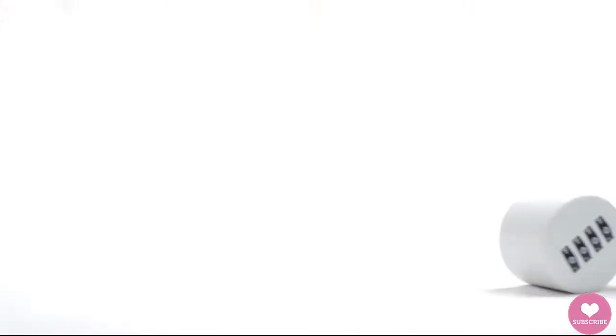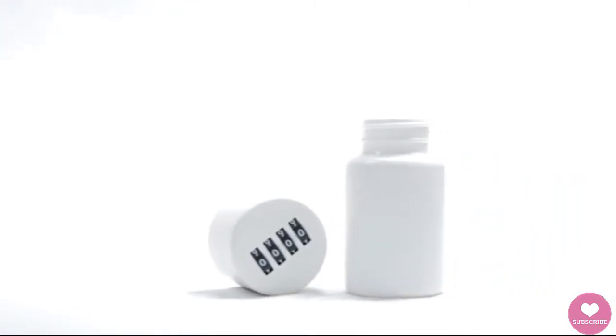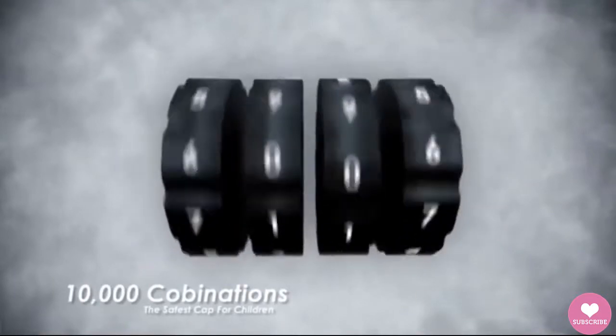As Joe mentioned, this is the first and only combination locking cap on the market. We do own the patent on this product. There are 10,000 possible combinations. The consumer sets the combination to their preference, and without knowledge of the combination, no one can get in without the medication holder noticing. Our company is going to be successful because Safer Lock is to prescription medications like what the seatbelt is to cars.